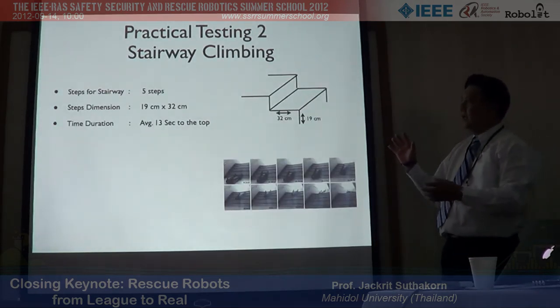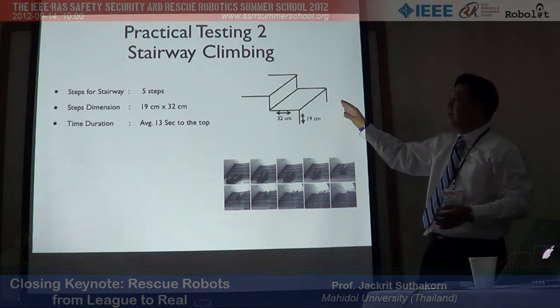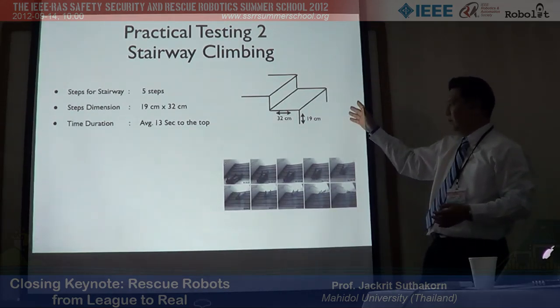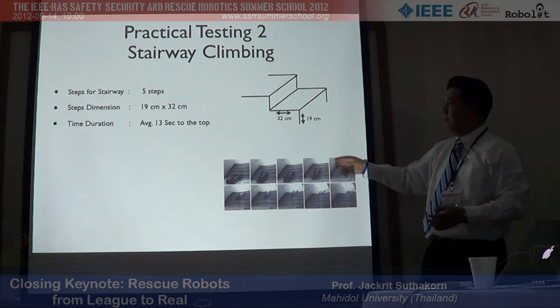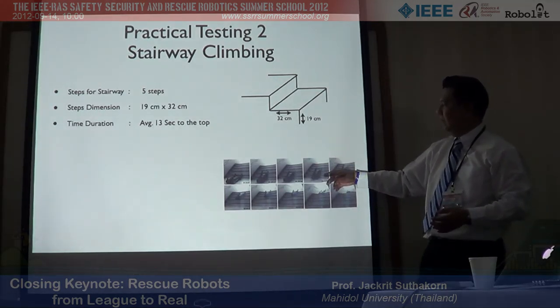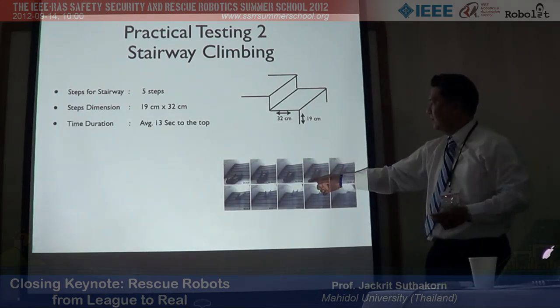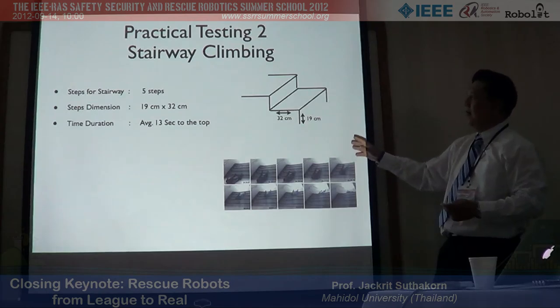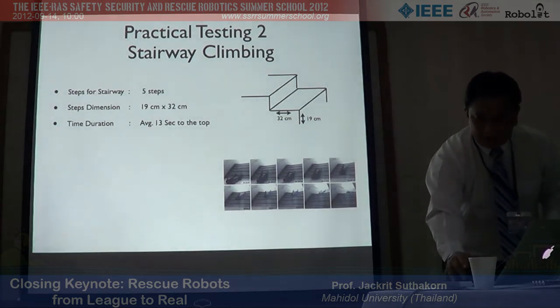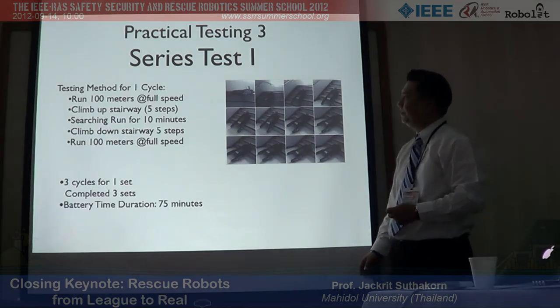And we did a little bit of a standard stairway in the building. We climb up and down and try to get a very good speed, averaging like 5 steps here. It's like 13 seconds to the top. Why do we do this? Because we want to combine it into what we call the silly test here.